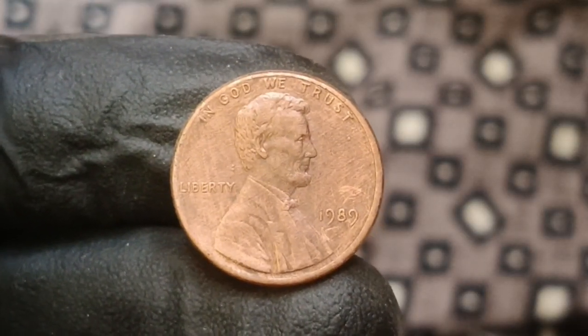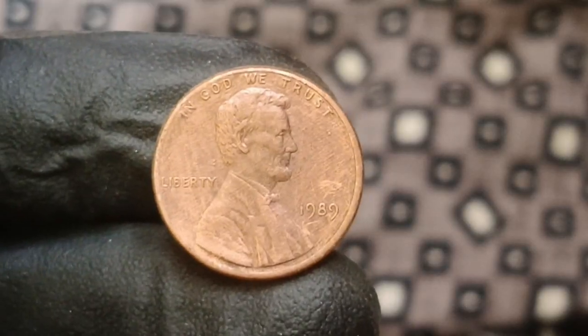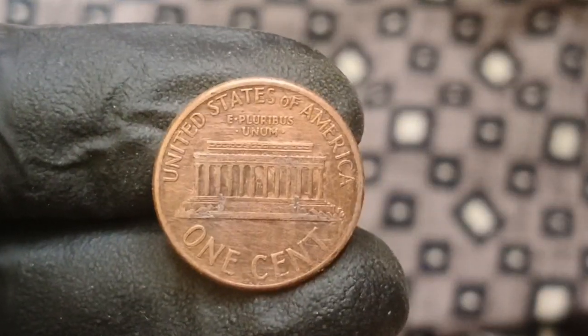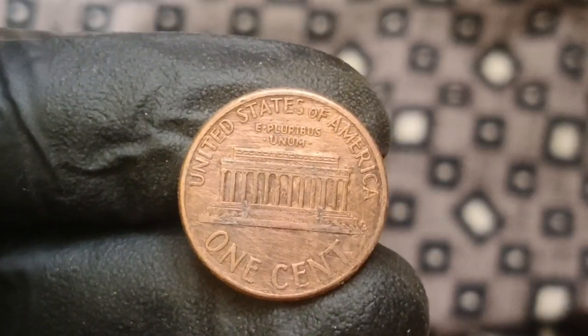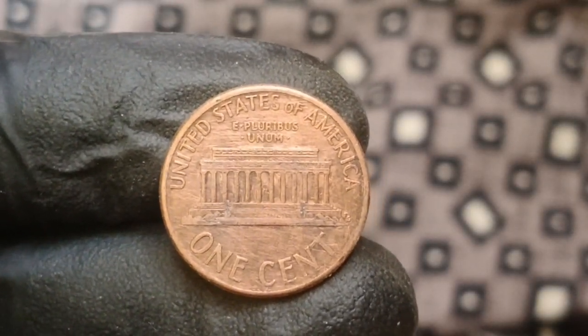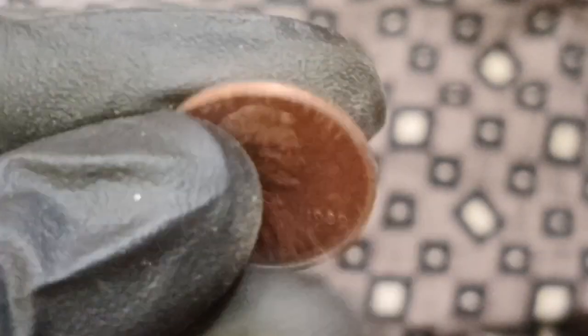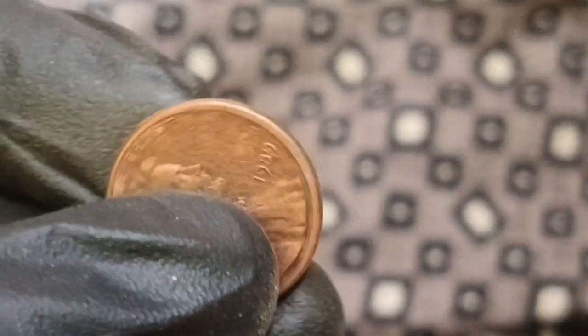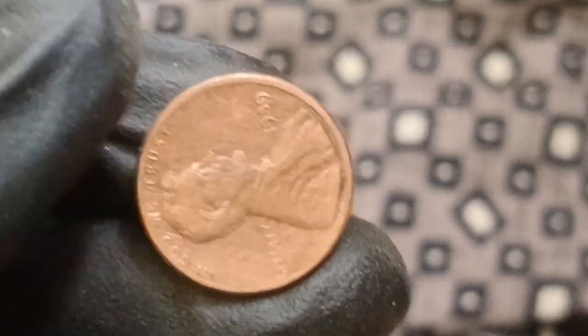Some 1989 pennies may also have repunched mint marks, where the D or S mint mark was stamped more than once, slightly offset, creating a shadowed appearance. Such errors attract error collectors and can command huge premiums. And if the coin also has strong eye appeal, flawless condition, and a bold repunched mark, then the value could be extraordinary.